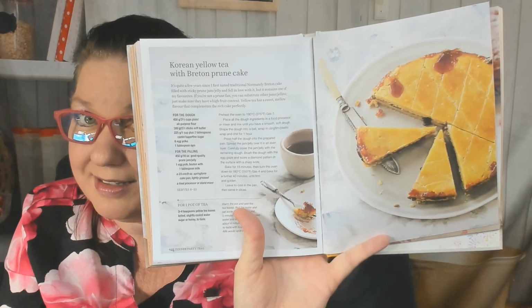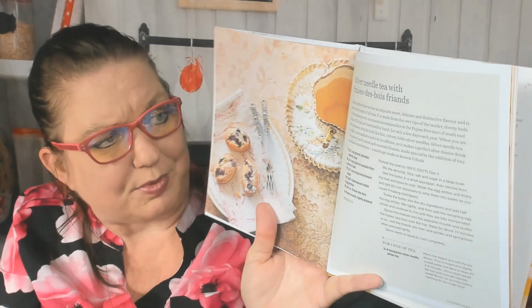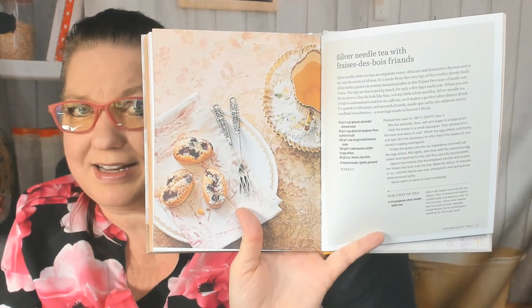And we're getting to the end. Dinner party teas. I'm only going to show you 2 of these so I don't ruin the whole book for you. Korean yellow tea with Breton prune cake. This is a really interesting tea book, unlike any I've read before, I have to say. How about silver needle tea with fraises des bois friands, which I think is raspberry something something fritters, I guess. Cute. Don't know. Wow. Okay.